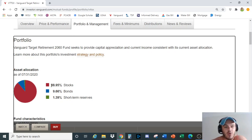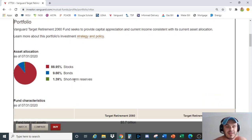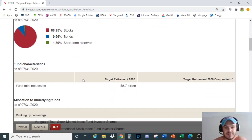And over time, what will happen is as you get closer to 2060, this stock percentage will go down and down and down, and the bond percentage will go up and up and up. Bonds are less volatile than stocks. So you use the stocks over time to grow your wealth, and then you transition to bonds as you get older and closer to 2060 to preserve the wealth that you built over time with the stocks, okay? That makes sense, or hopefully that makes sense, okay?